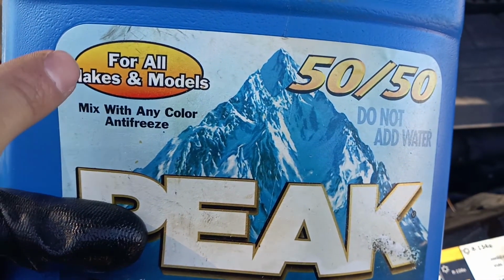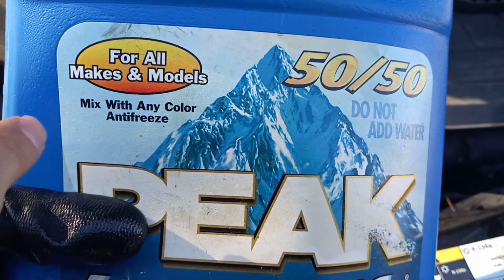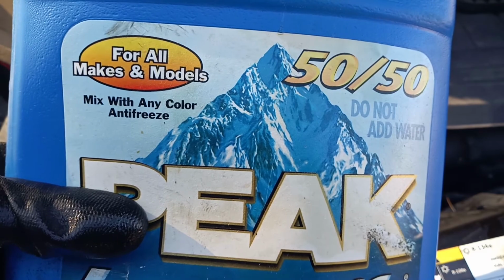It says do not add water, and more important, it says for all makes and models, and mix with any color and freeze. So this is safe.